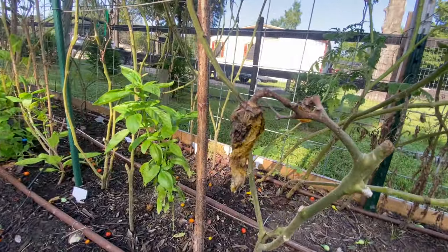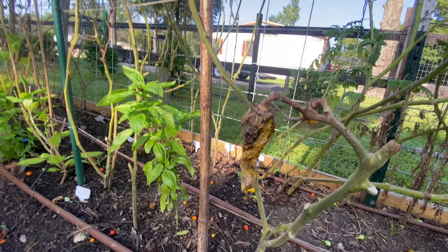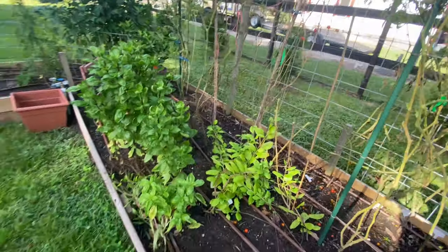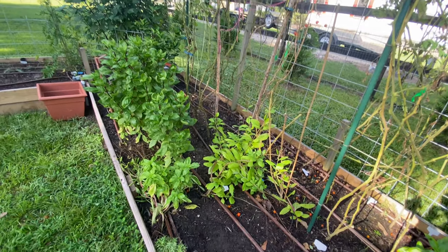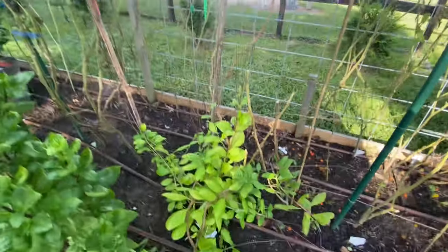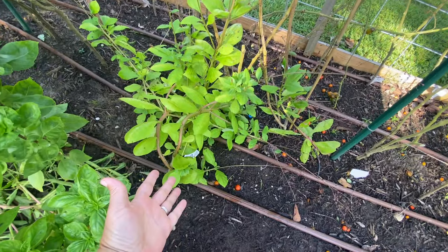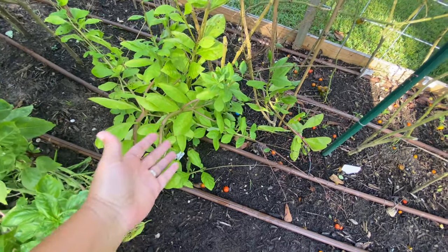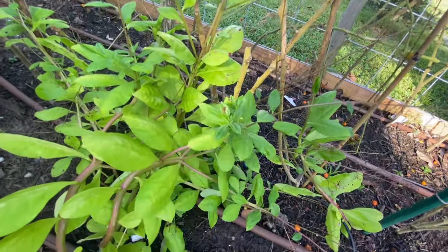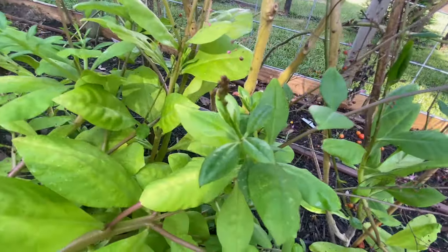Did I pull that out? No, because I'm still mad, obviously. Oh, my jewels of Opar. I moved them from my pots on the porch over here. So here they are. I just kind of stuck them in the ground. Didn't even try very hard. And they've rooted in and started new growth, because these things are insane.